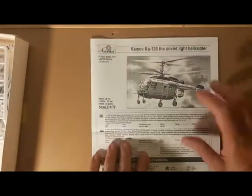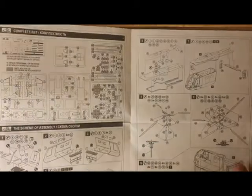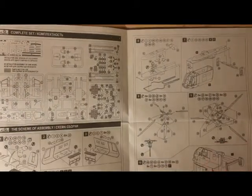And we'll start off with the instructions and then look at what we have. So actually it's relatively simple and straightforward, and because it doesn't have the external engine pods, there's a little bit less to this kit.